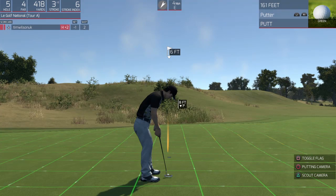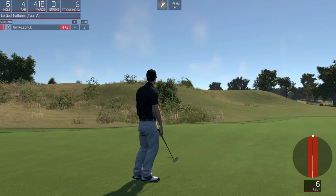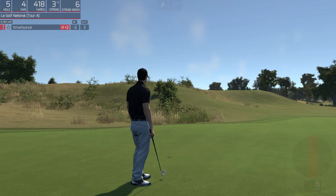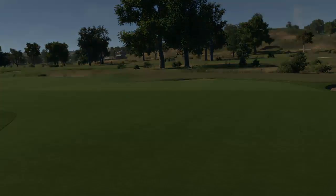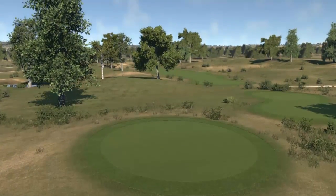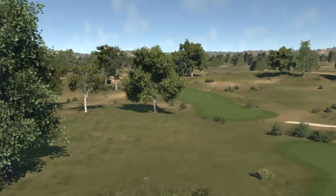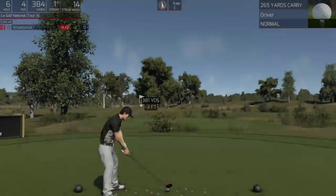Once again, left edge. The greens are really nice on this course. There's undulations, there's slopes, but the pin position is important, and they're not on the side of these stupidly steep slopes. So really good, really well designed course.